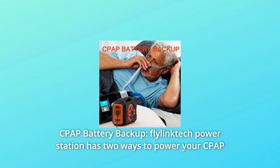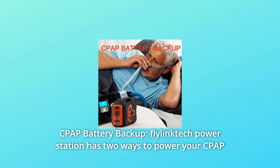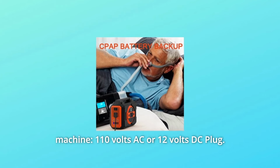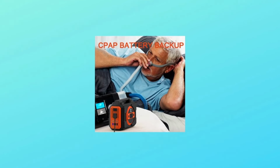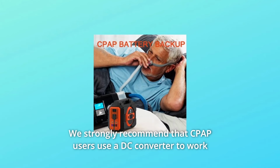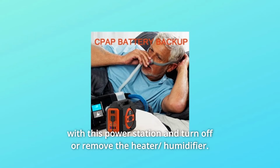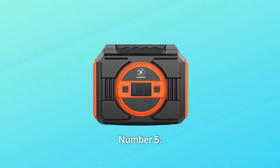Number 4. CPAP battery backup. Flylinktech power station has 2 ways to power your CPAP machine: 110 volts AC or 12 volts DC plug. We strongly recommend that CPAP users use a DC converter to work with this power station and turn off or remove the heater and humidifier.